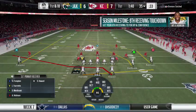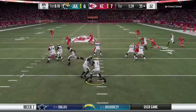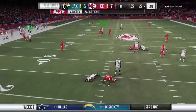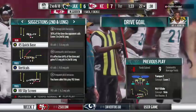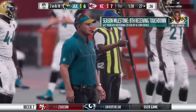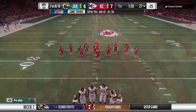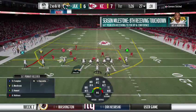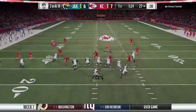Ohio, here we go. Now a play fake here on first down. And the Chiefs are going to get him. Sometimes I watch games and wonder why they use play fakes on certain passing situations because it's not going to fool anyone. I don't know if that was the case here, but the end result was the same. No one fooled. The quarterback was hit.